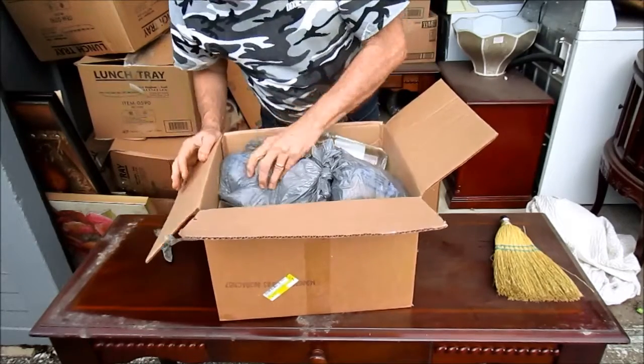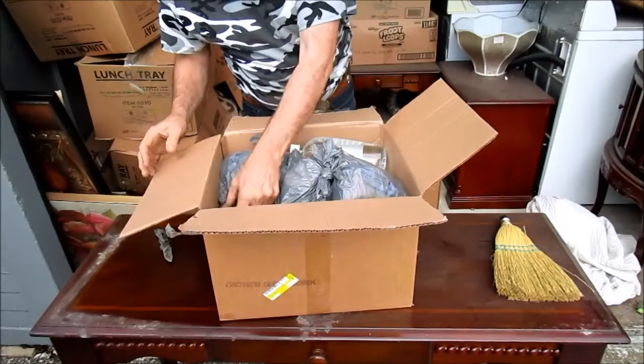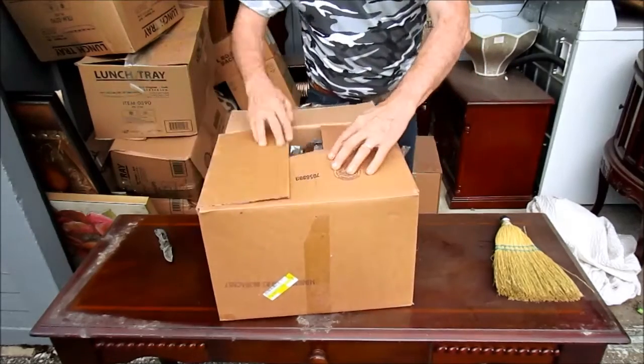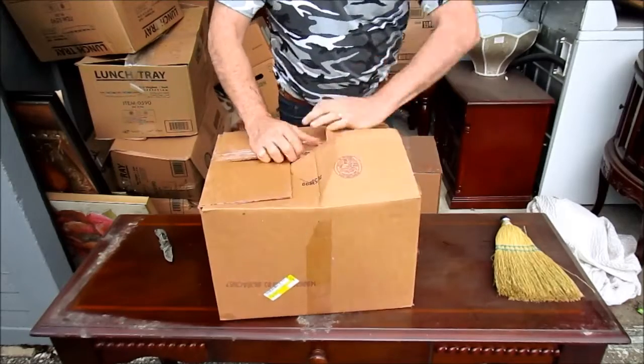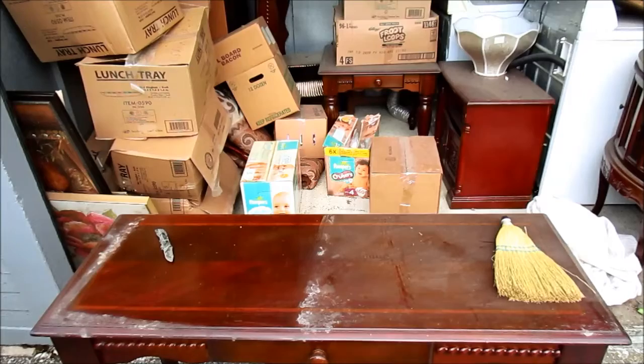White vinegar, we can use it. We use this for cleaner. It actually works as a great cleaner. But this box here, we're gonna call that $1. So we're on the highway to hell right now. On the highway to hell.